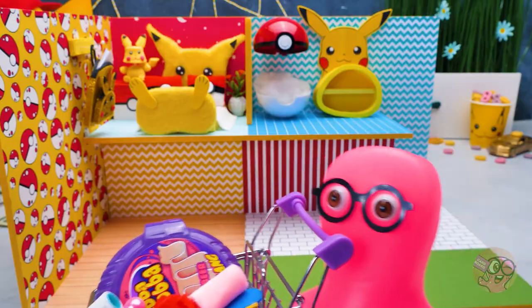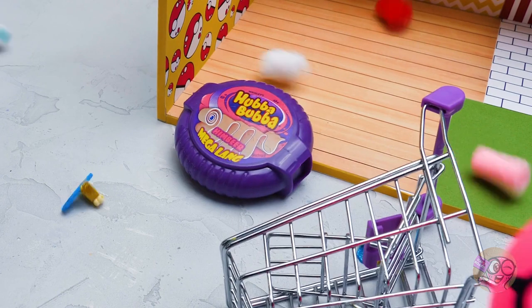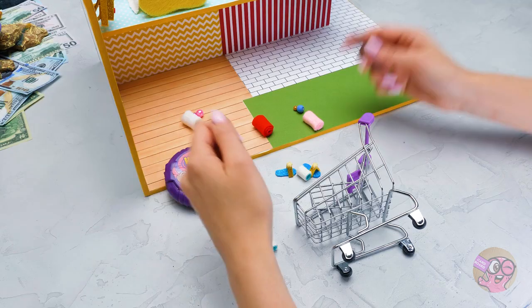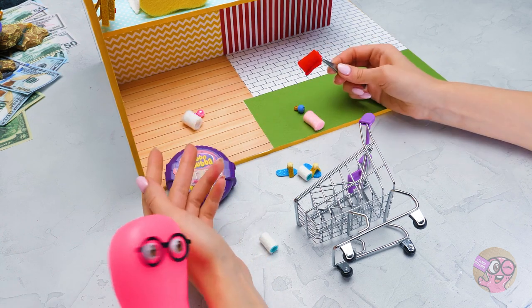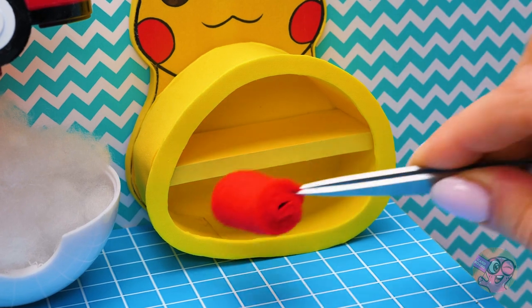I like it, but we need to fill the shelf. I'll take care of it. Here! How did this get here? That's not for Pikachu. I guess so, but thanks. What do you mean? Sue, give me my gum! This one? Sue!